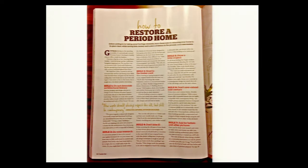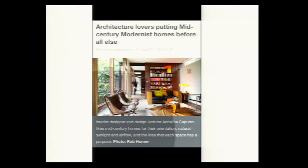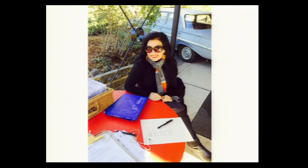The other thing I do is I write in design magazines and I give people tips when they're renovating houses. Some of my tips: don't destroy architectural history. You know, do your research. And my all-time favourite is don't overextend mid-century. Then there's blogs. Who doesn't love blogs? Blogs and Twitter, Facebook, Instagram. This gets our message out there. And then I also write in journals and architectural magazines as well.